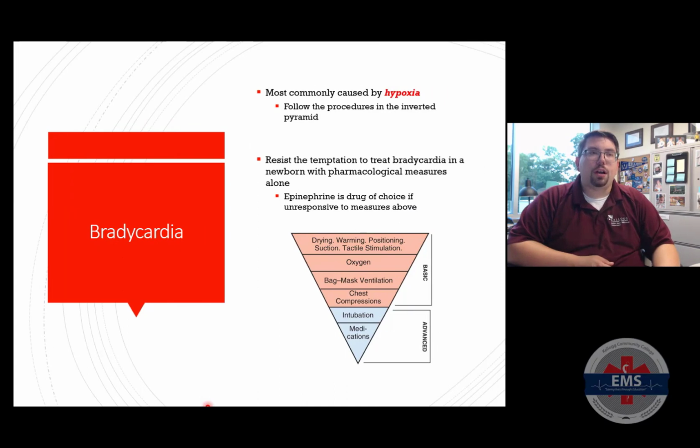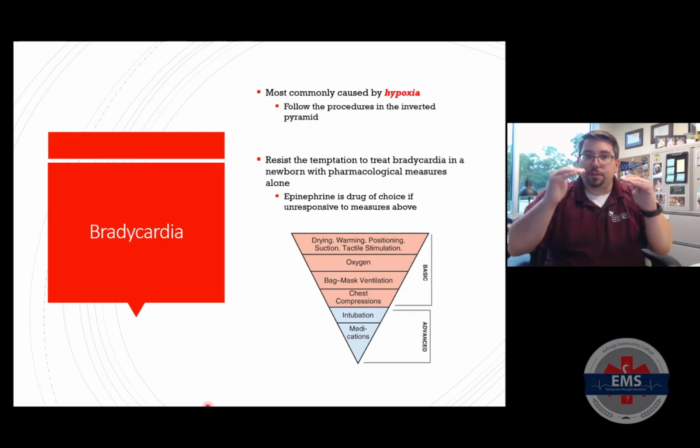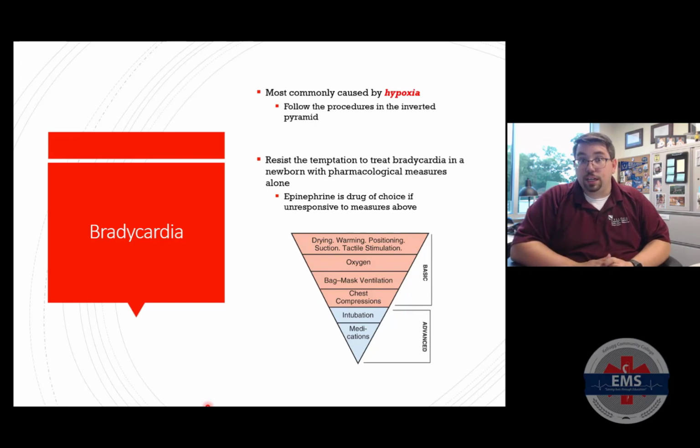Bradycardia. Bradycardia is caused most commonly by hypoxia. We talked about that: hypoxia, acidosis, and hypothermia. We need to follow the procedures of the inverted pyramid. We need to make sure that we resist the temptation to treat bradycardia in newborns with pharmacological measures. Epi is a drug of choice if we get down to that point, but remember, we have a lot of components of our BLS triangle that we need to initiate with.